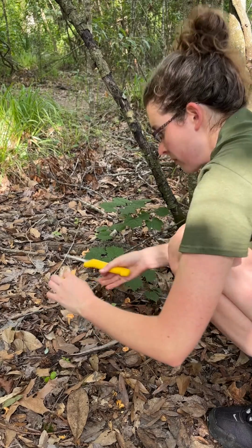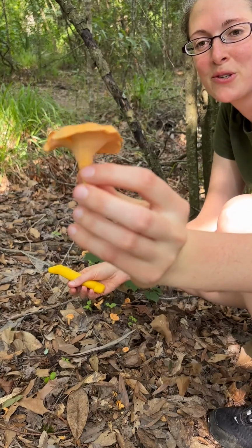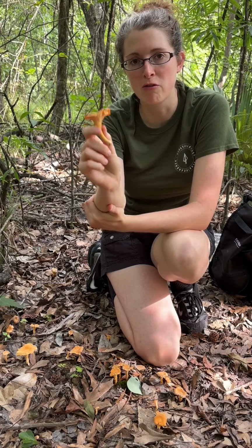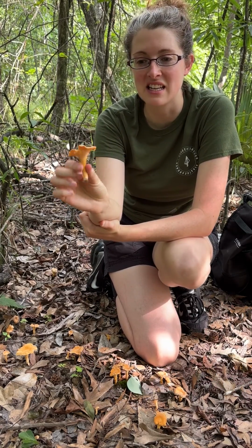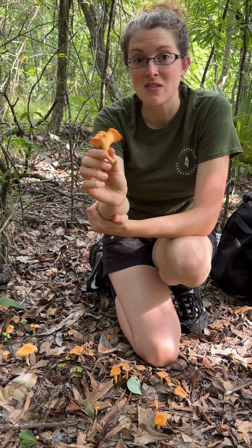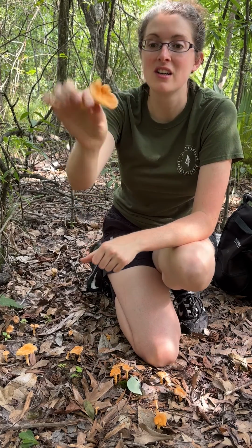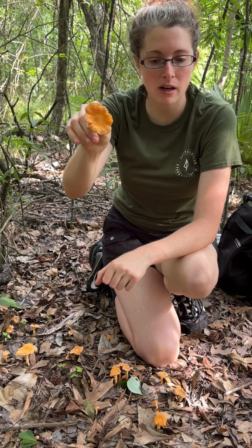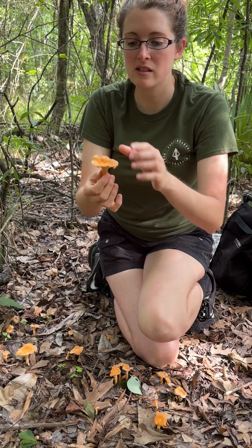But when you are foraging, you make sure, especially with mushrooms, to have a positive identification on these mushrooms before you eat them. Because as a couple of my friends have said, you can eat any mushroom you like, but you might only eat it once. So make sure, with these, it's a chanterelle. It's not something that looks like a chanterelle, because there are lookalikes.